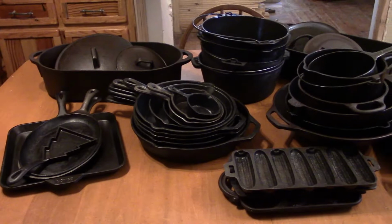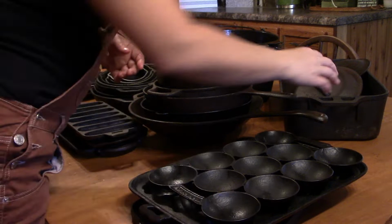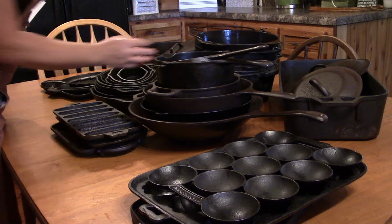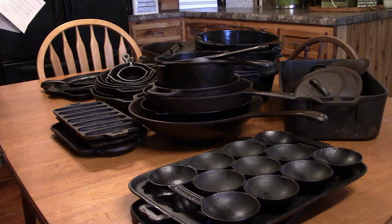I have not counted my cast iron in a very long time. So let's count. Let's see what I got. One, two. So the two behind you, behind the camera, two, three, four, five, six. I'm gonna count lids as well. 7, 8, 9, 10, and so on up to 38, and I have one hanging on my wall. So 39 pieces. I have 39.